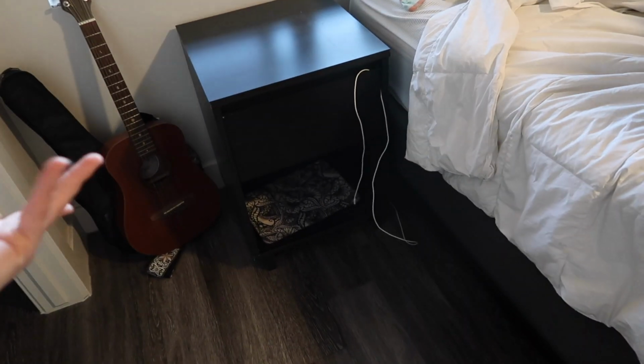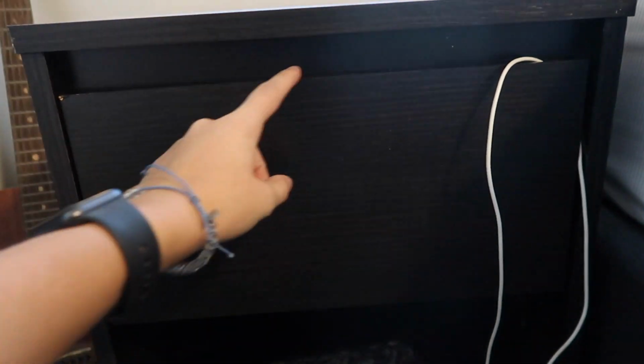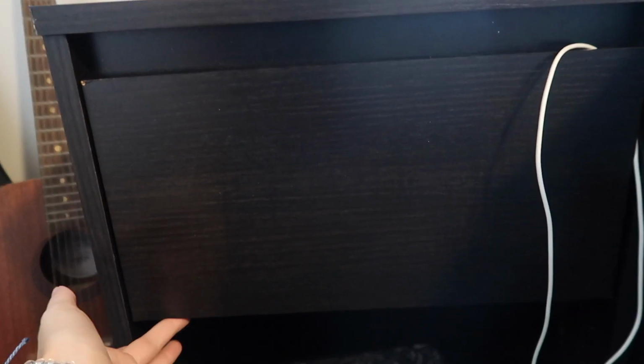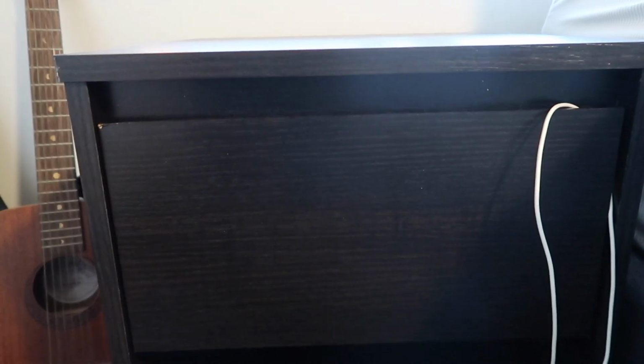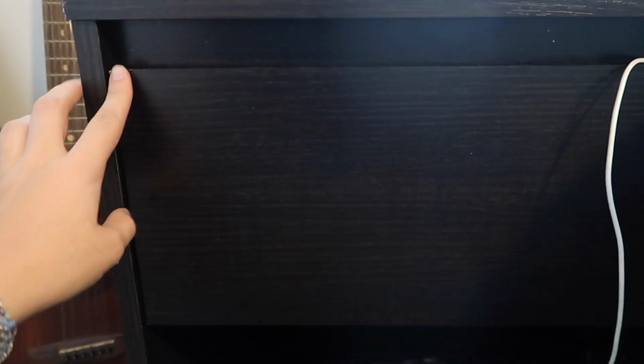The finished product. I'm not too happy with it because I don't know what I did, but this is crooked right here. I don't know if you can tell, but it's going to annoy me. And so it's making this not slide very well. So I don't know. I sat here messing with it for another extra 10 minutes, but whatever.